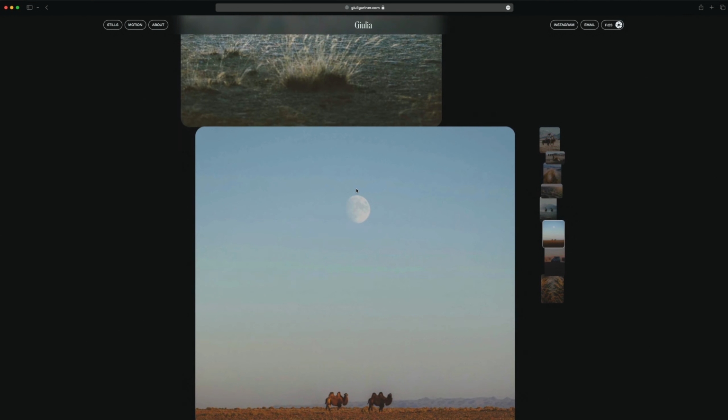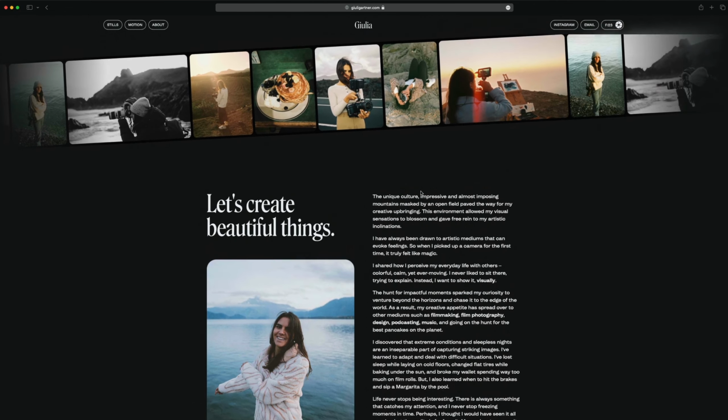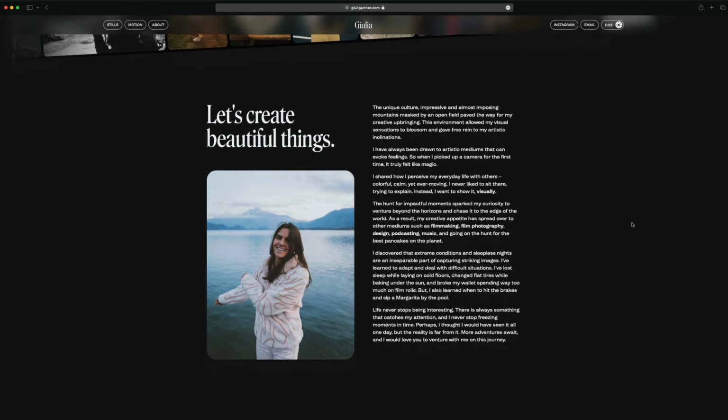Here on the About page, I really like how the subtle detail of these photos and this horizontal layout look like a film roll, and it really ties this into the filmmaker and photographer aesthetic. And sometimes it's just a subtle detail like that that can really make this website look more professional and tie it all together. So definitely a good one to take a look at.